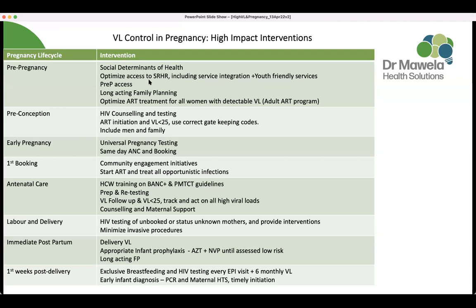We have to optimize access to sexual and reproductive health services. Ensure that these services, you can't point at them. They are so integrated in what we do. And our services are youth friendly, so that this age group, 15 to 24, can really access our services on time. PrEP, because if we find an HIV negative young girl, we put her on PrEP, she's likely to stay there. Long-acting family planning, and then optimize ART treatment for now.